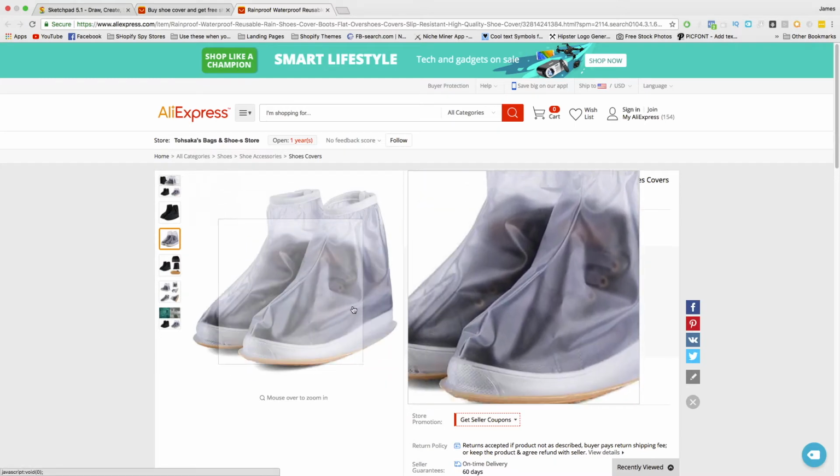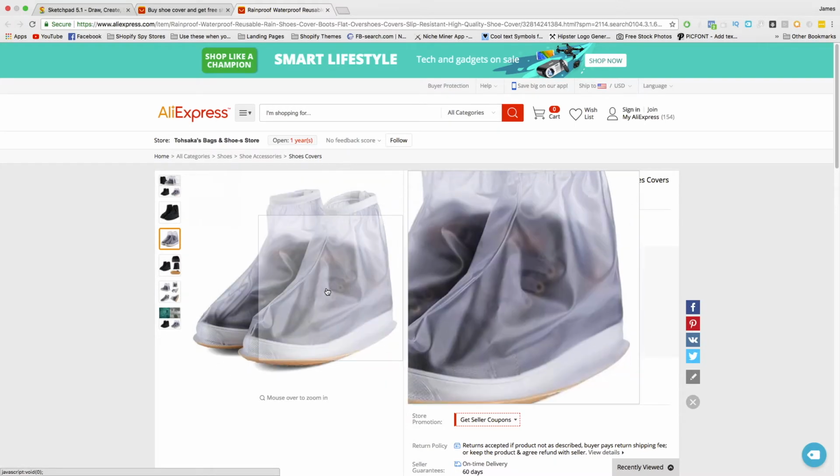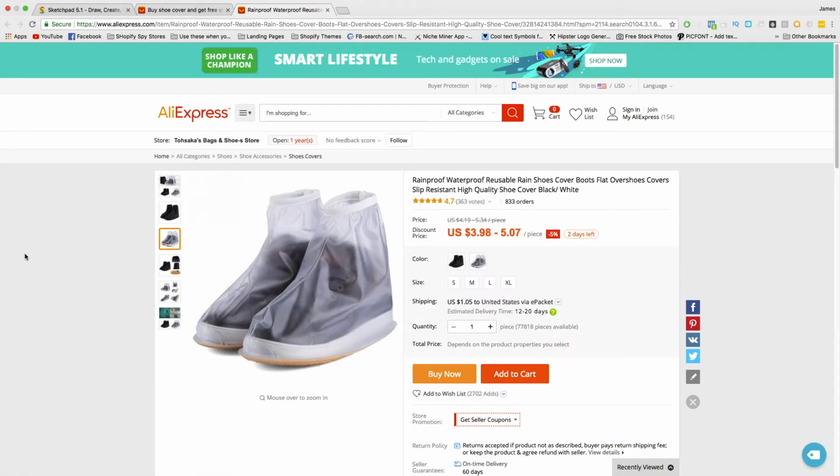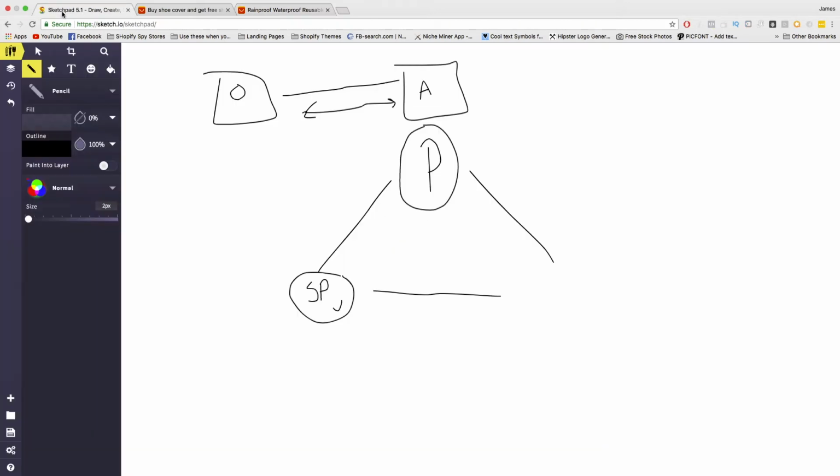There are people who are passionate about their shoes. There are sneakerheads who really collect shoes and are very passionate about shoes and everything. So this could also be a passion, but that's not necessarily the angle. The reason people were buying this pretty much was because, yeah, they were passionate about shoes, but it solved that problem of shoes getting dirty, right?